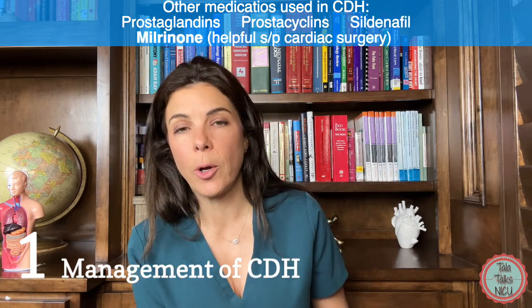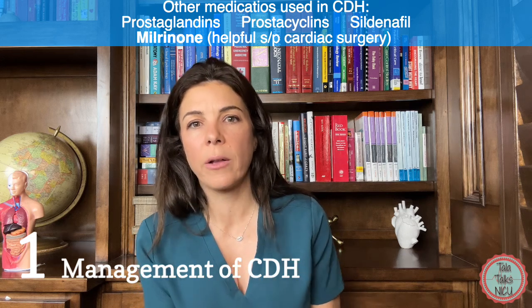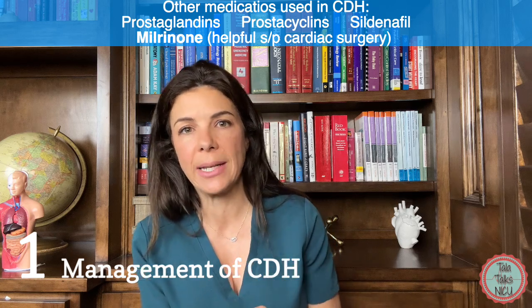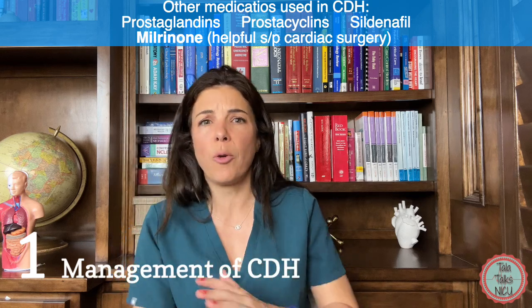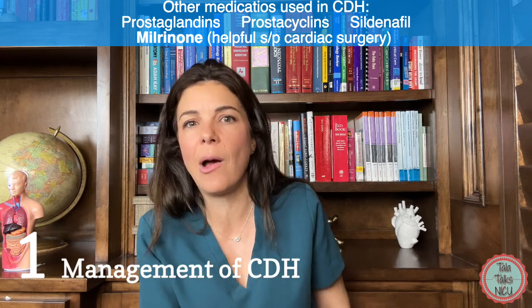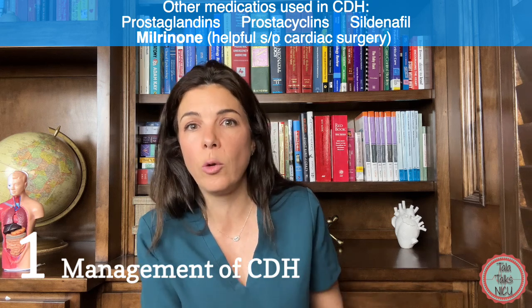And then milrinone. In animal models and in infants who have just had heart surgery, this drug is fantastic. It increases the contractility of the heart, and it relaxes the vessels in the lungs. So really exactly what we would want. However, there isn't great data on babies with CDH using it one way or another. Many centers do still choose to use it.